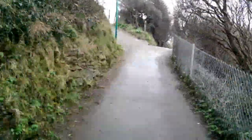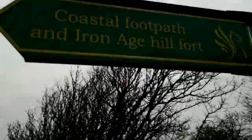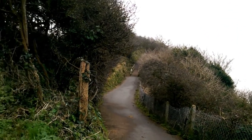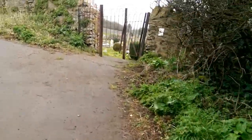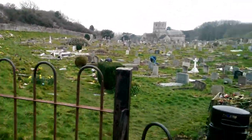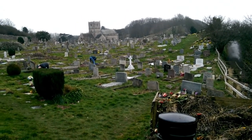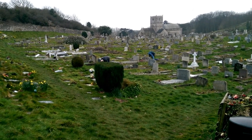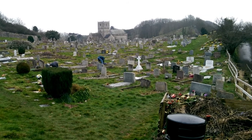Probably don't need my hat on now. It was drizzling a bit when we started. Well, if the camera didn't focus on that, it says coastal footpath and Iron Age hillfort, which is along there. St Andrew's Church. I shan't be going around all the graves looking at the names.